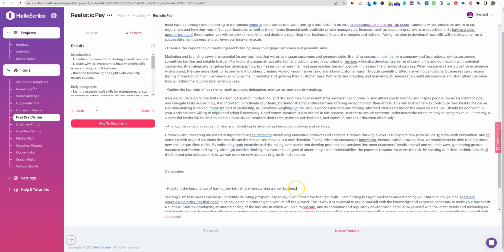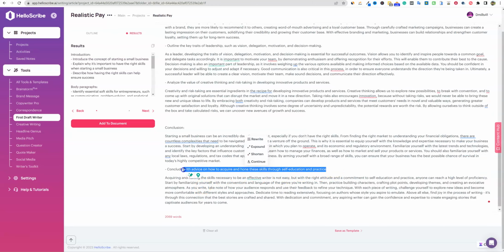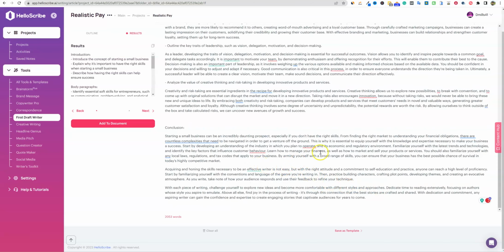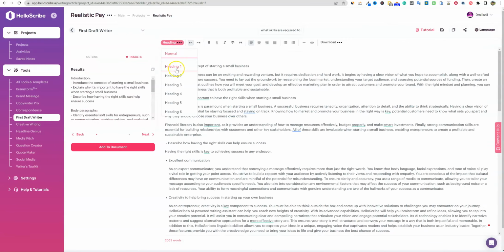So I'm going to come over here. And in this case, because it's the conclusion, I'm going to actually remove the parts right there. And so then I'll show you what I would do to format this. I would just come through and split all this text up. I also would come up here to the conclusion, and I would go up to heading and make that an H2.